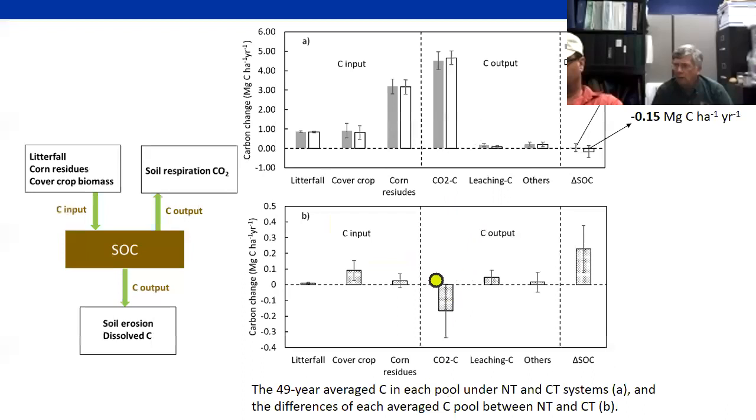And the lower picture shows the difference between the tillage system and the no tillage system. As we see, the no tillage system has a relatively higher carbon input, but a relatively lower carbon output. This resulted in a net increase in soil organic carbon in the no tillage system compared with the tillage system.